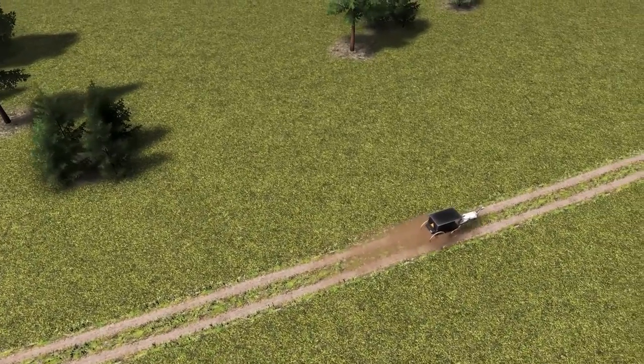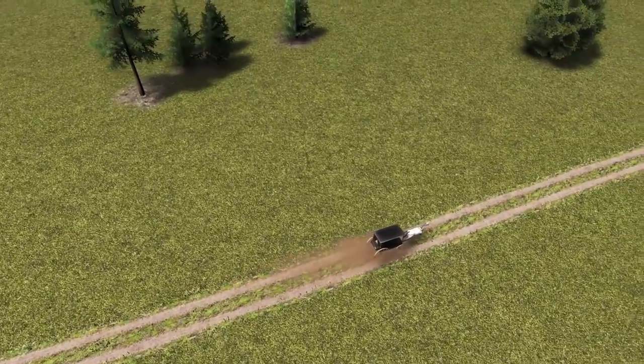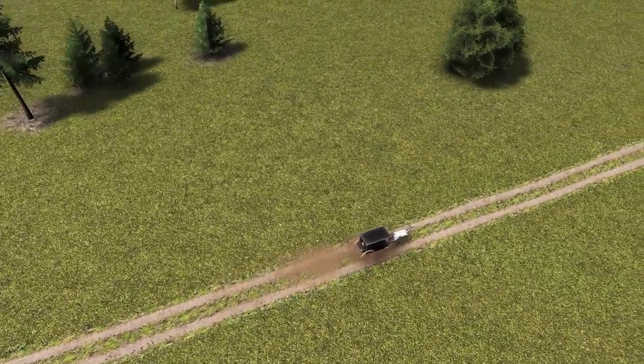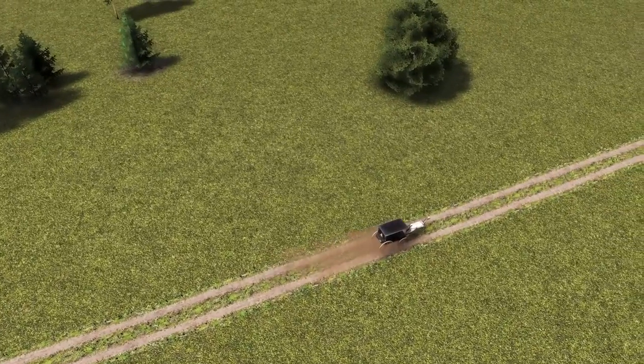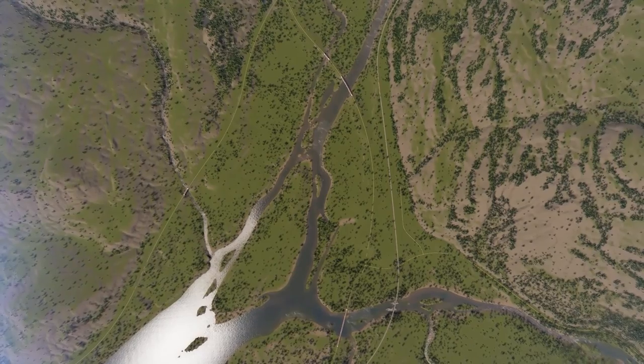Full warning, if you switch to entirely dirt roads like I did, it takes forever for your citizens to actually move into the town and move into buildings. The speed limits are just ridiculously slow, and as a result, it takes forever for them to actually reach the center of the map.